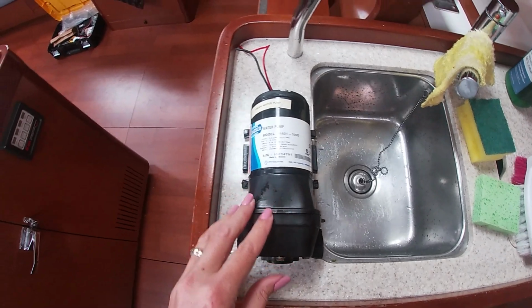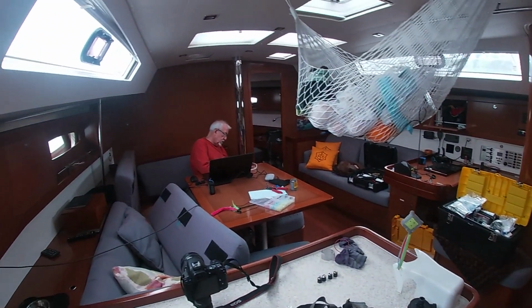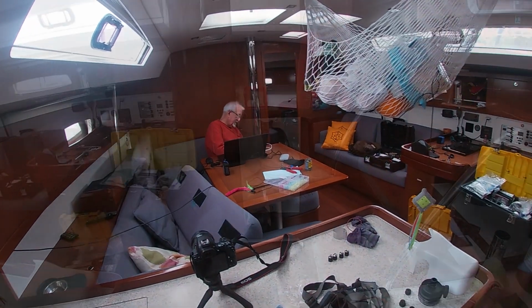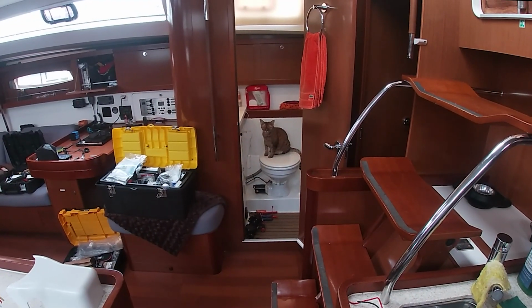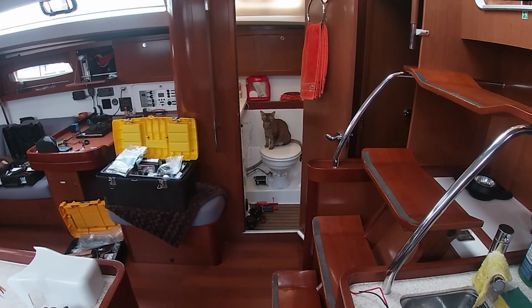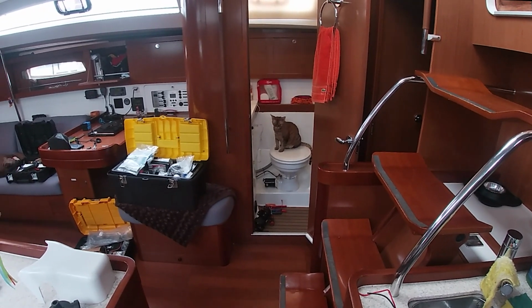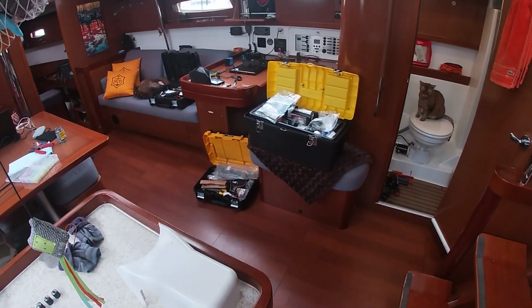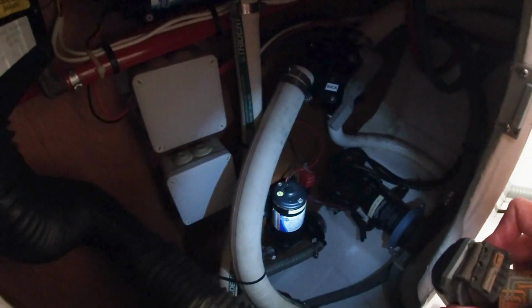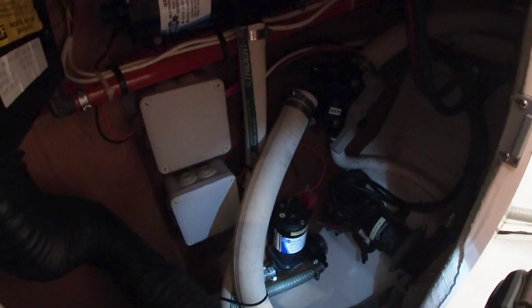So Kevin, the high quality IT guy, is on the hunt for a kit. Sammy, of course, has assumed her supervision position. She's waiting for me to put everything back together again. And of course, there's always a whole bunch of toolkits ready and waiting when required. All nice and clean and shiny. We'll hit the button and see if it turns into a fountain.